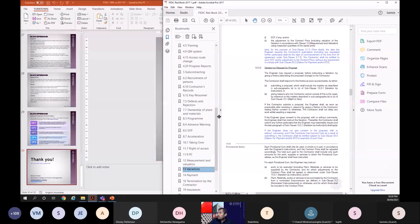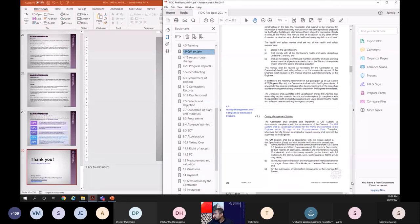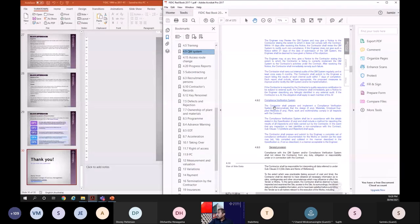It says that this system should capture all the aspects of the contract, like the workmanship, the QM system, quality management system. Compliance verification system: the contractor shall prepare and implement a compliance verification system to demonstrate that the design, materials, if there's any design, employer supplied materials, plant, work, and workmanship comply in all respects with the contract. So it's not clearly mentioned, but it has given what the inclusions should be, but no formats have been given. Yeah, this might be one of the things that goes out straight away from the contract.